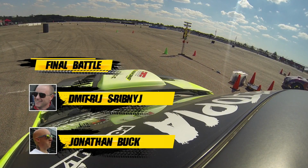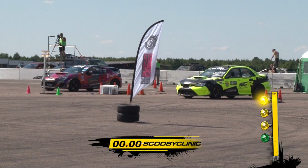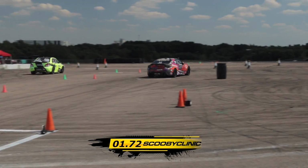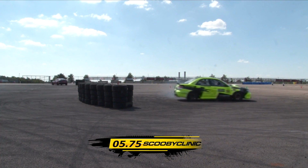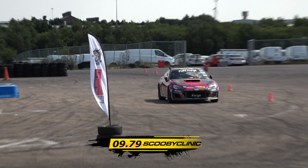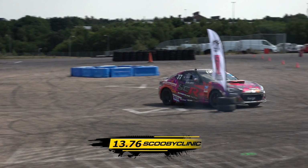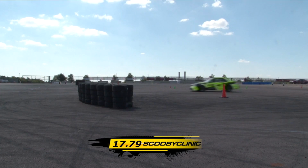And the final, teammates off the track and certainly battling against each other for bragging rights. And a clean launch, green we go. So fast, that BRZ of Dimitri there, but Bucky is neck and neck with him in the first obstacle. But is that Dimitri gone round the back of the tyre wall there? Oh, incredibly tight round the tyre there, but I think Dimitri's thrown it away early.